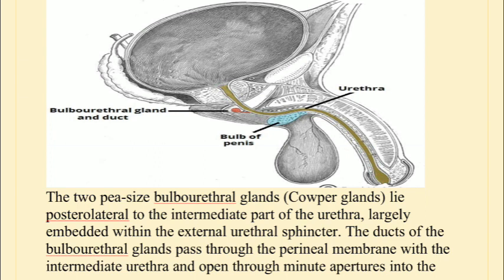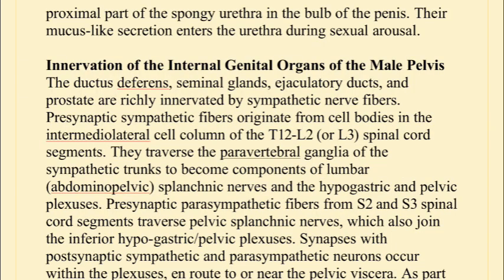They actually lie posterolateral to the intermediate part of the urethra, as you can see in that diagram, and they are largely embedded within the external urethral sphincter. The ducts of the bulbourethral glands pass through the perineal membrane with the intermediate urethra and open through minute apertures into the proximal part of the spongy urethra in the bulb of the penis. That is illustrated there. From the bulbourethral glands, you have mucus-like secretions that enter the urethra during sexual arousal.